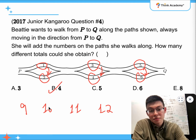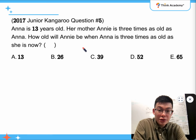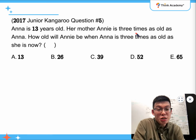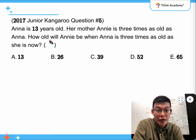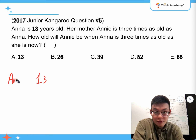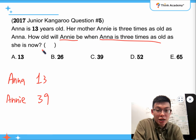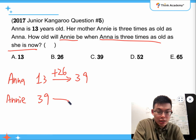All right? And then for this 5th question, it says Anna is 13 years old. Her mother Annie is 3 times as old as Anna. So it means that Anna is 13. Annie is 3 times 13, that's 39. So how old will Annie be when Anna is 3 times as old as she is now? So when Anna is 39, it means that she would have grown by 26 years.